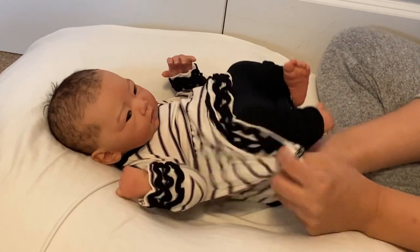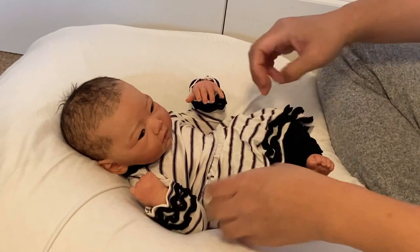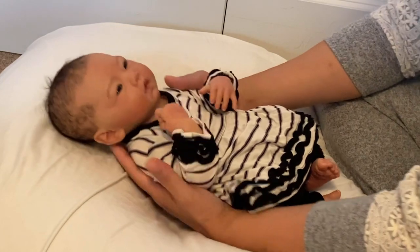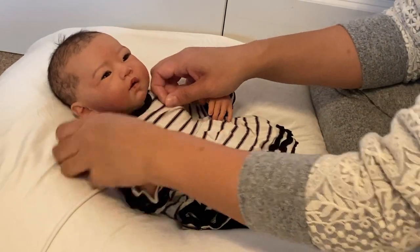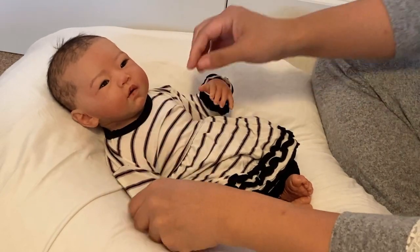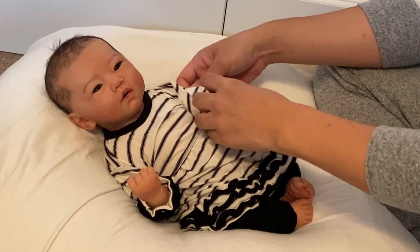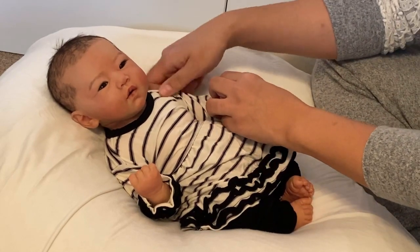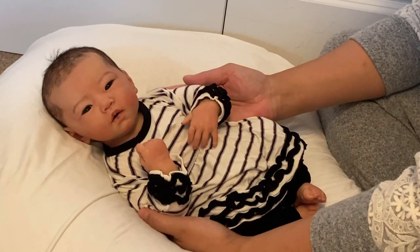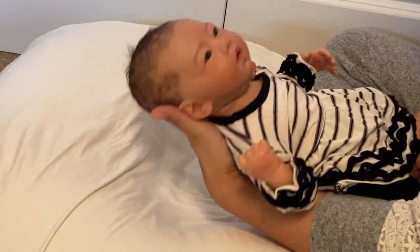Oh my gosh, this is really cute. I haven't had her wear this in a while. And honestly, guys, this type of outfit, if they made this in an adult size, I would totally wear, because I love to wear this kind of outfit in the fall and winter. I love dresses. I wear a lot of dresses, and I love leggings. I just do dresses and leggings a lot. But oh my gosh, she's so cute. This baby, you guys, is just perfection.